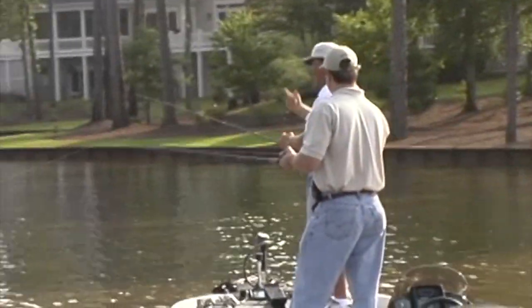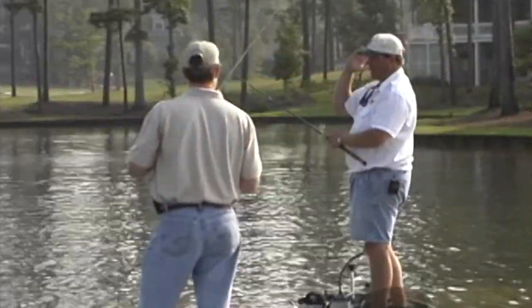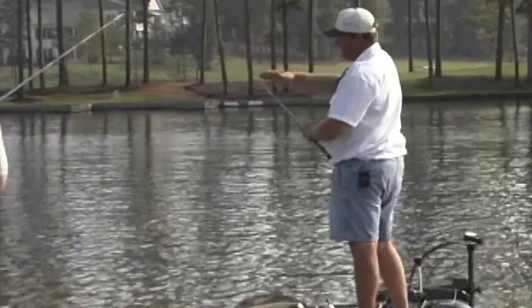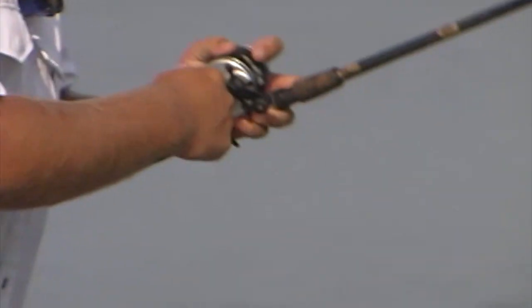What I try to do is start out, work down one side, then back up. The fish may want it a certain way. A lot of times if you throw in the deep water and pull shallow, they'll hit. Some days you've got to sit deep and throw shallow. Some days you've got to throw across the points. You know, there's a lot of trash down there.